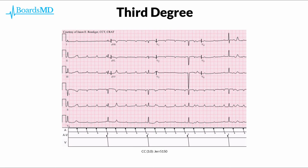We can further drive this home with this EKG, especially with this schematic at the bottom, where you can see up top we have the atrial rate, and down below we have the ventricular rate. As you can see here, the atrial rate is going to be constant and regular. However, it is occurring independently of the ventricular rate, which is also regular in terms of its rhythm, but conducting independently from the atria. This is once again going to be appreciated in our EKG, where we can see that these R waves are occurring at regular intervals compared to one another.